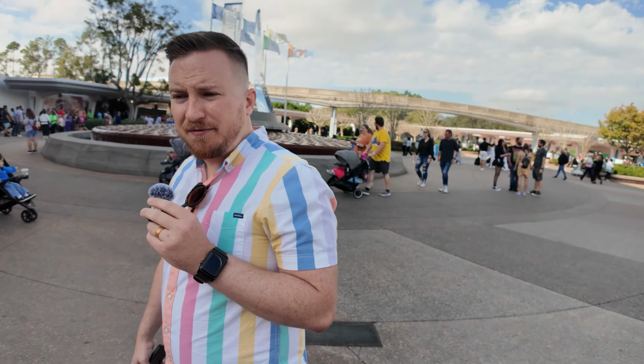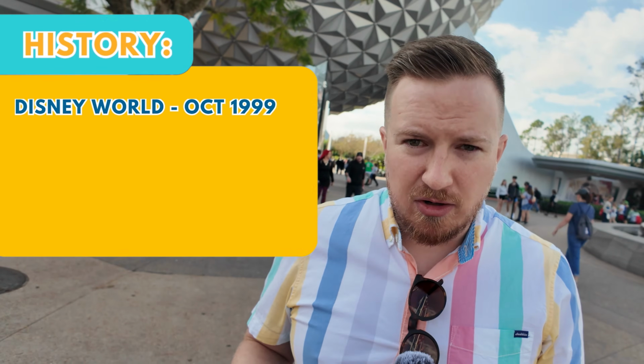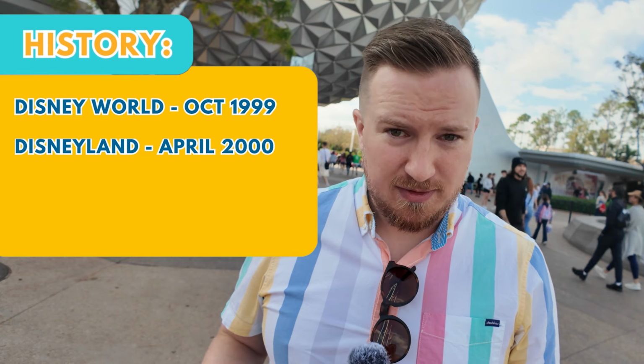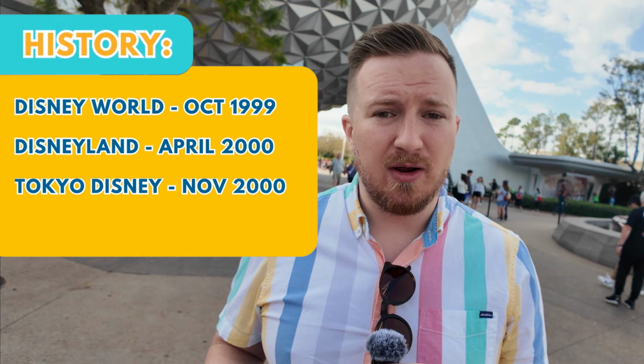We're Disney pin traders. Of course, we're gonna give you a full history lesson on Disney pins. Disney started pin trading here in Walt Disney World in October 1999. Pin trading became really popular after the Summer Olympics in Los Angeles, and Disney was like, oh, we should copy that and do it. So like I said, it started here in October 1999, then it moved to Disneyland in April of 2000. After Disneyland, it went overseas to Tokyo Disney in November of 2000.